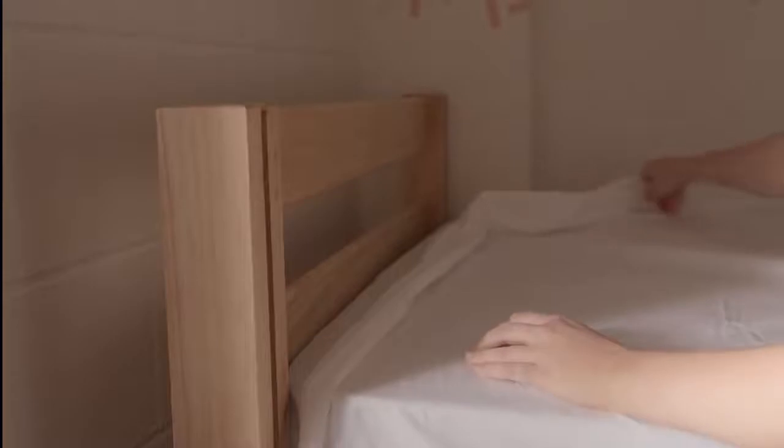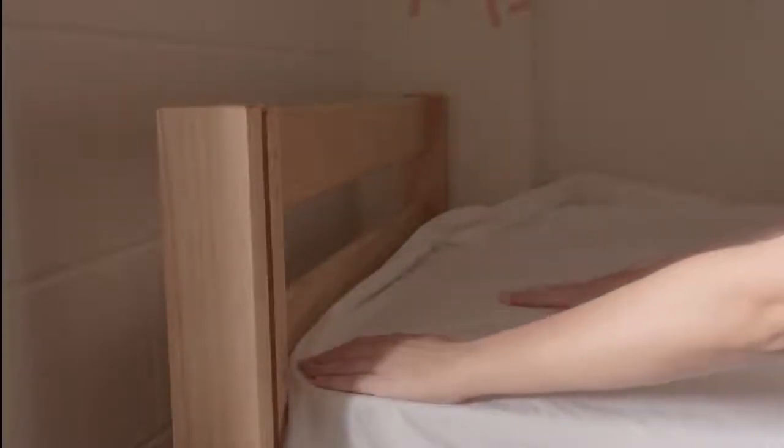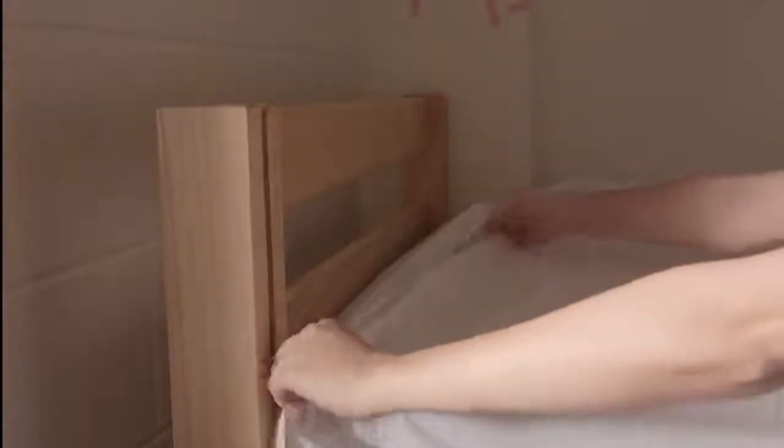Now, let's get a new perspective on our Ulvied sheet set. The lyocell cotton blend absorbs and draws moisture away from your body and keeps you dry all night long. And that finely blended, densely woven yarn gives these sheets an extra soft and durable quality. It folds perfectly, doesn't it?